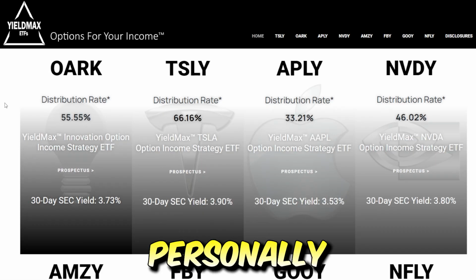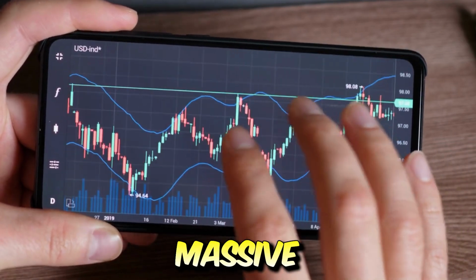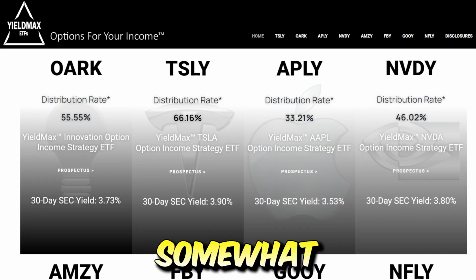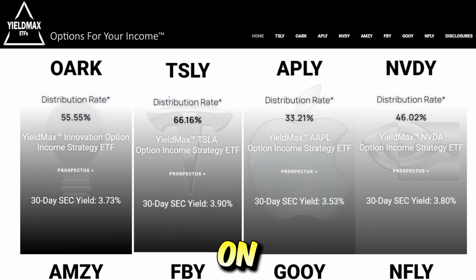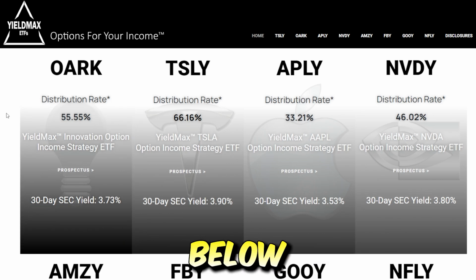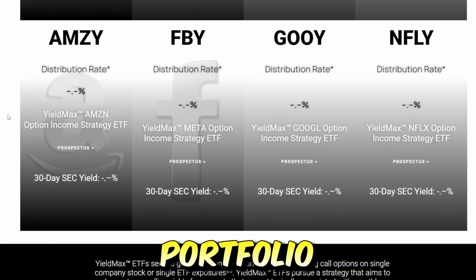Now this is because I'm personally a huge fan of the covered call strategy, and it's a great way to generate massive amounts of income through the premiums, especially for stocks with higher beta like a lot of these names on the screen. But as far as what I've been somewhat seeing in the dividend investing communities, some investors are going really big on some of these names. And for me personally, with my risk profile, that's not something I'd be comfortable doing. But I want to hear what you guys think down below when it comes to these YieldMax ETFs. Are these ETFs something that's going to make up a small or large portion of your portfolio in the future?